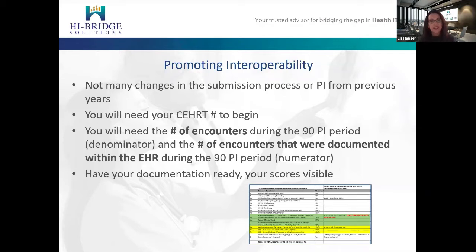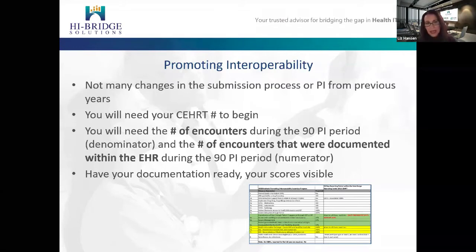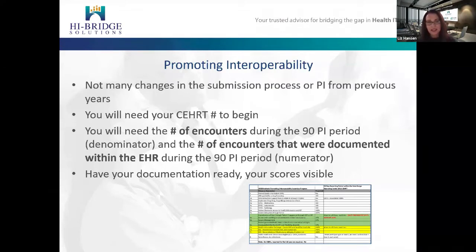And a lot of folks get started and get bogged down right in the first part. So we just want to give you a heads up on that. And we do recommend that you have your documentation ready with your scores visible. And I say this a lot to folks, and I don't think that I'm being clear about it. So let me make sure I'm being clear here.